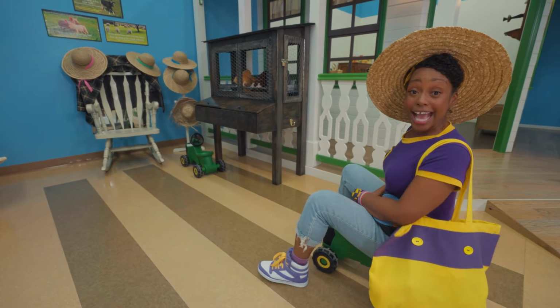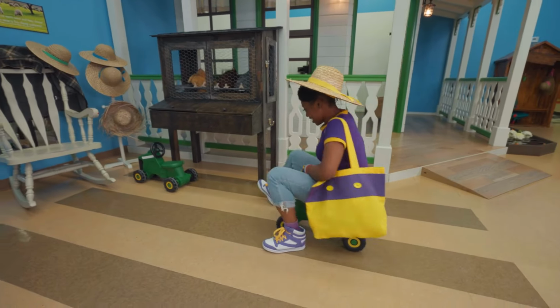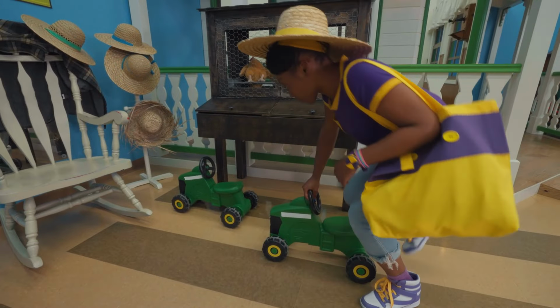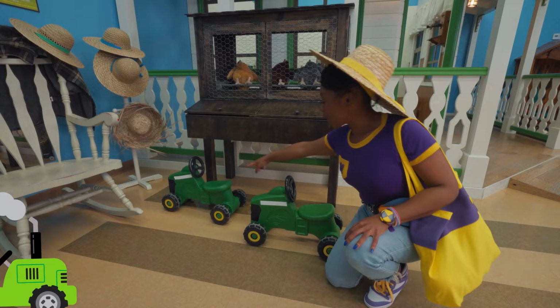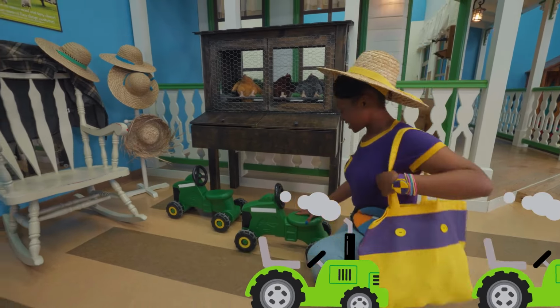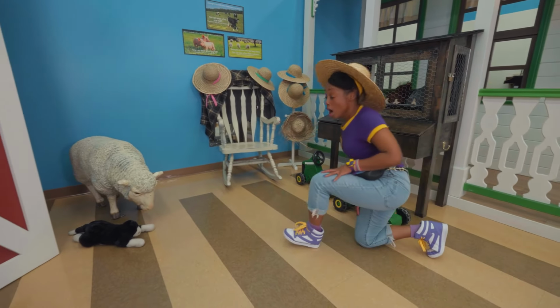Oh, look, it's a tractor parking lot. Let's park. Let's count how many tractors there are. 1, 2, 2 green tractors. I'll leave my vegetables right here so I can explore.